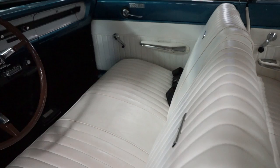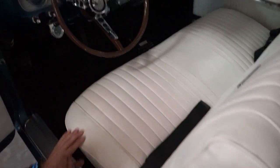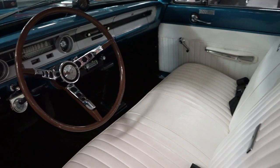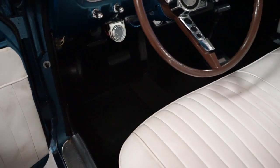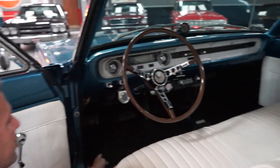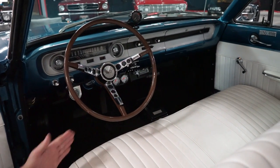Carpeting underneath the floor mat, in good condition, not stained, discolored, ripped. Floor mat's in good shape. They're just your run-of-the-mill regular parts store mats. Whoops, seat belt's rolling out on out the door there. Front seat belts, no seat belts in the rear. Again, carpeting underneath the floor mat in nice condition. You have that rubber pad there, and then of course your regular carpeting around the driver and passenger's front seats there.